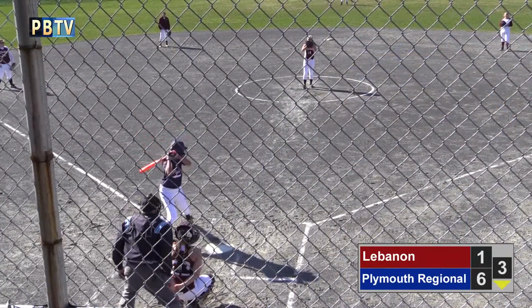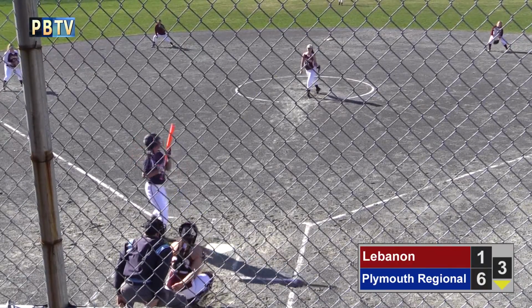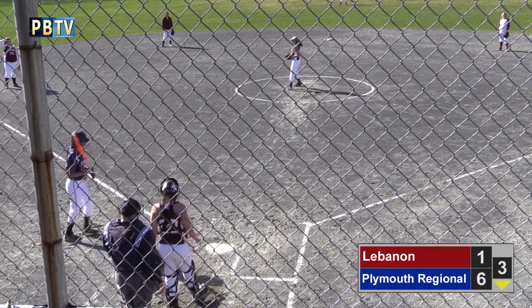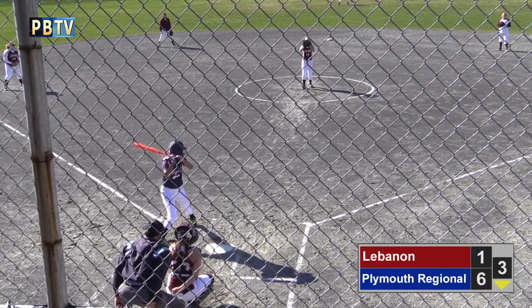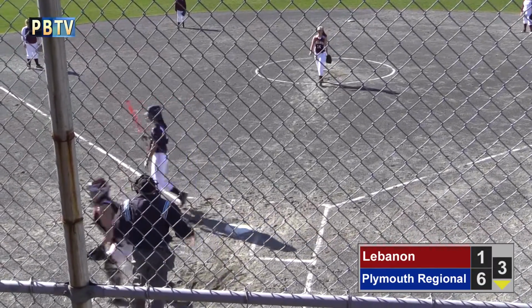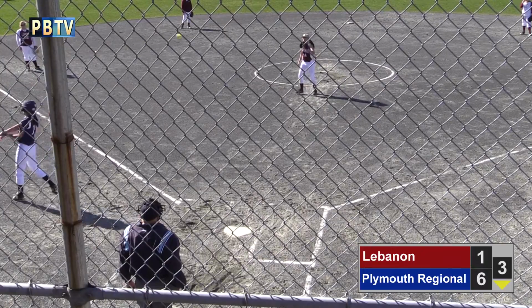So here we are for the bottom of the 3rd here as Jeevan's up to bat. That's going to be too high. That's going to be ball number 1. But what did you see out of that pitch? I really think that she's not able to throw speed. She kind of just tries to drop them in there. It's going to be a foul tip. That's strike 1 there for Jeevan. So 1 ball and 1 strike.